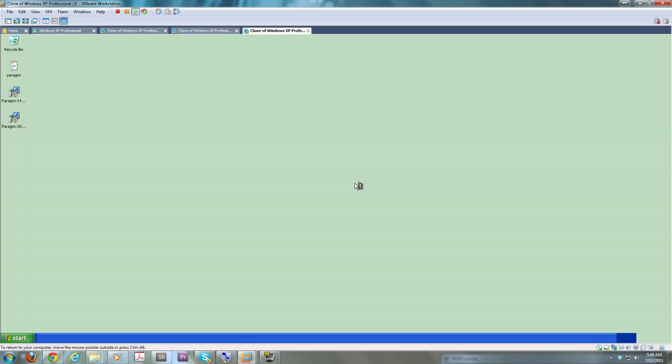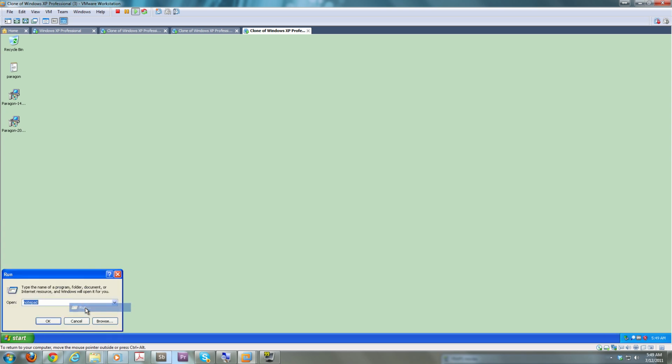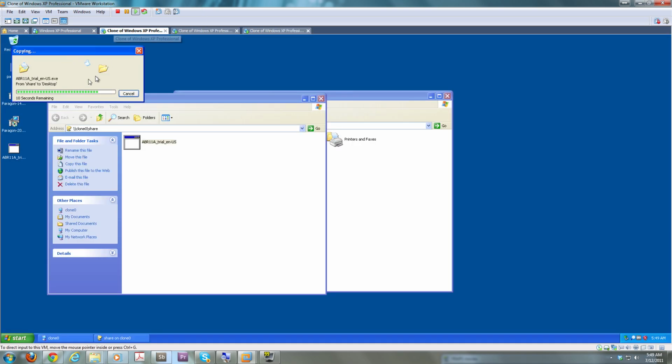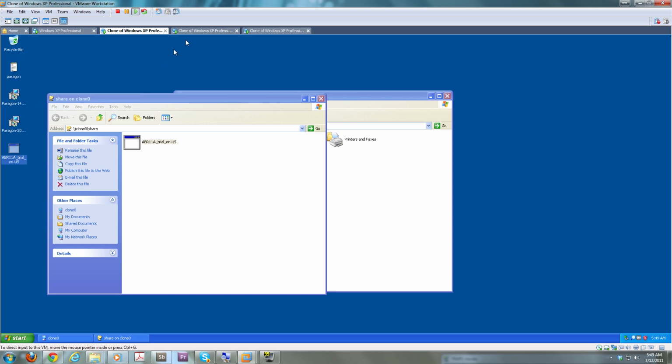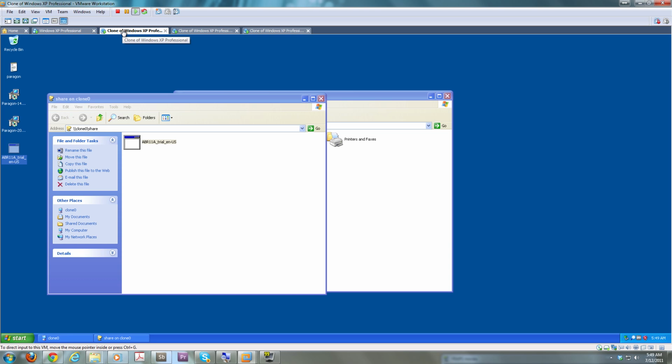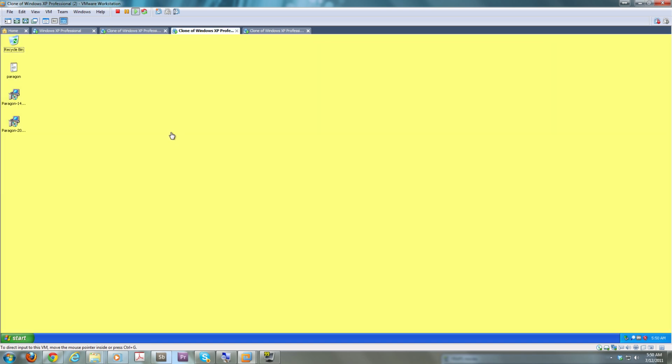Do the same here. Start the process of connection. As you can see, the extremely large download is completed pretty quickly over the network. Gigabit network here. Begin the install process on clone 1. And clone 2 and 3 are taking their sweet time.